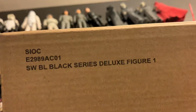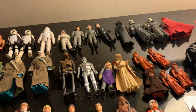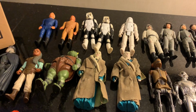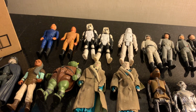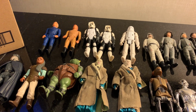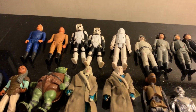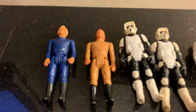So, first thing I want to show you is I got the Star Wars Black Series Deluxe figure number 1. This is General Grievous. It was given to me in a shipper. Picked that up for 30 bucks. I don't know for sure what retail is, but I feel like that's the best price I've seen. So I grabbed him. Why not? I mean, he's a big thing to carry home, but there he is. I don't have to worry about it anymore.